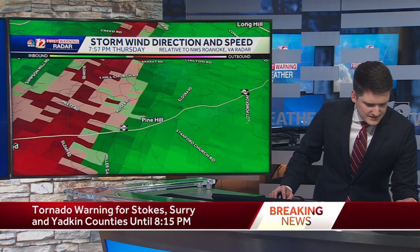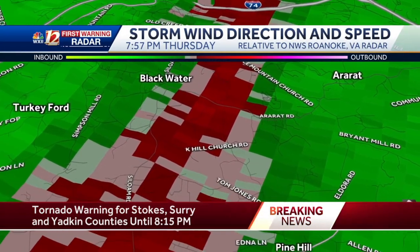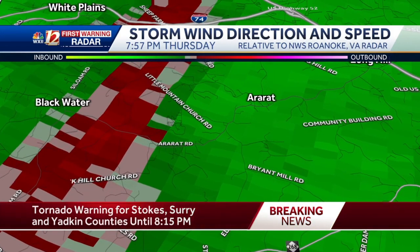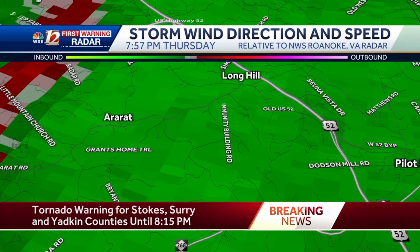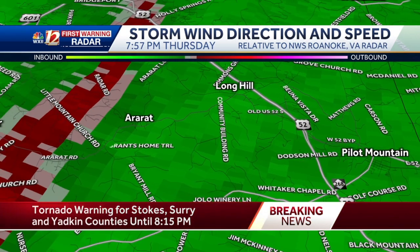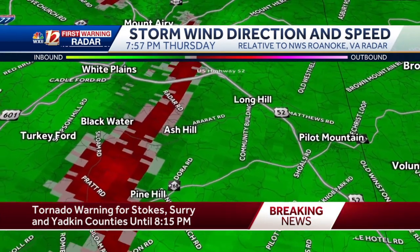Keeping a close eye on things here. 268, call out some roads here. Pratt Road, Moser Road, Eldora Road, Stanford Church Road, Miller Gap Road. Off to the north toward Turkey Ford and Blackwater and Ararat, Bryant Mill Road, Little Mountain Church Road. Cahill Church Road, toward Long Hill, Rosemary Lane, Dobson Mill Road, Grants Home Trail, the Jolo Winery Lane, Jim McKinney Road, Pilot Power Road, and again, toward Volunteer and Pilot Mountain.